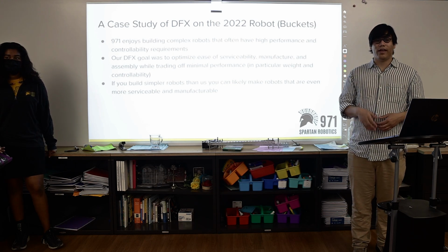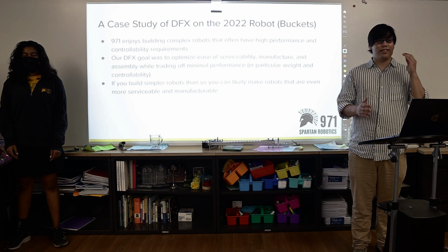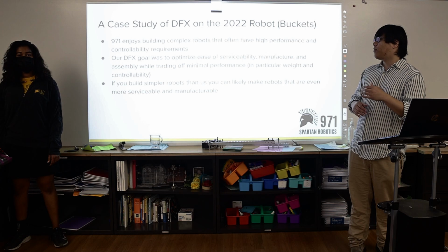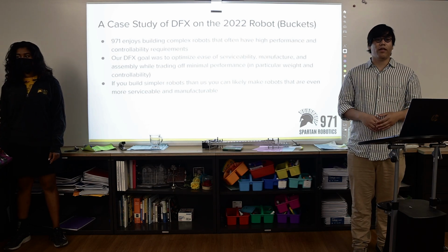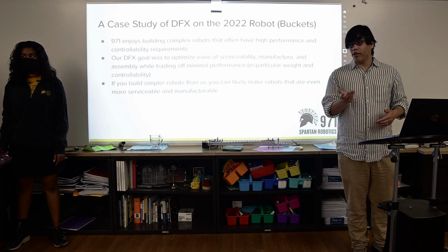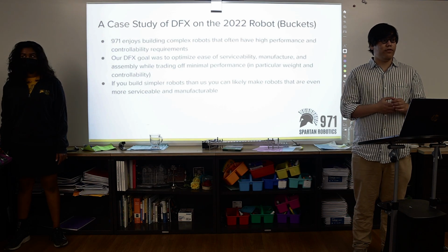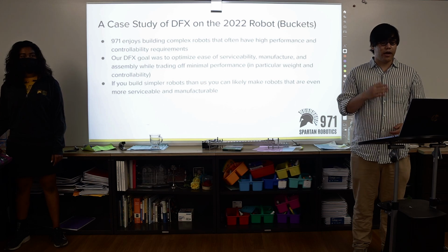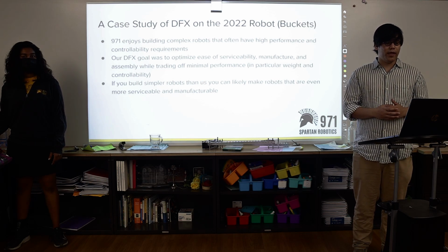971 really enjoys building complex robots. And a lot of times we're really fighting our ability to design high performance, highly controllable robots, while also building robots that are serviceable, manufacturable, and assemblable. So on this robot, our goal was to optimize ease of serviceability, manufacturability, and assemblability, while trading off minimal performance, because we have that really high bar that we're setting for ourselves in terms of performance.